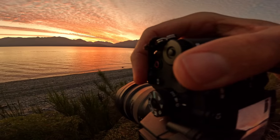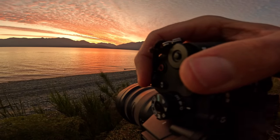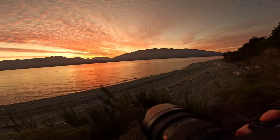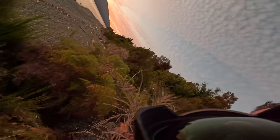Oh, I don't like that rock, to be honest. I think it's just sticking up a little bit obnoxiously. Let's have a look up here. Back to the focus stacking. Look at that. Woo! This is a nice little section here. We found it right on time.